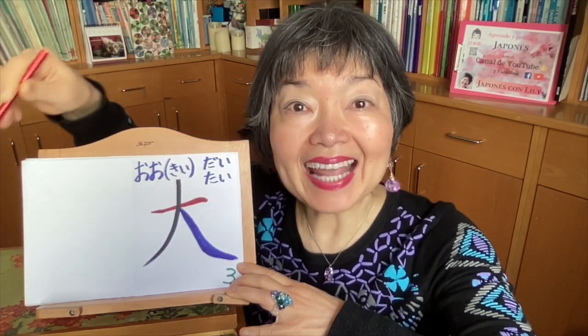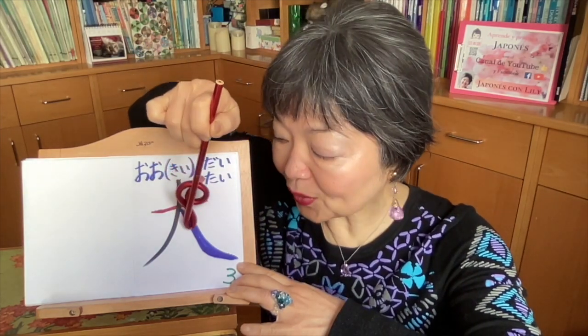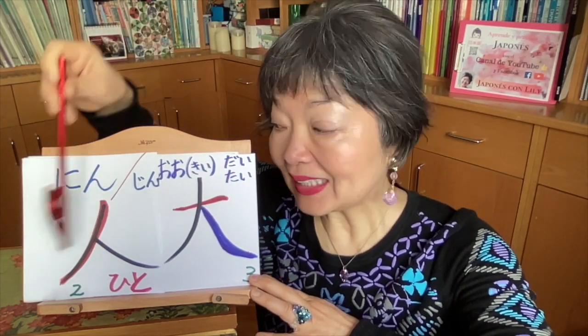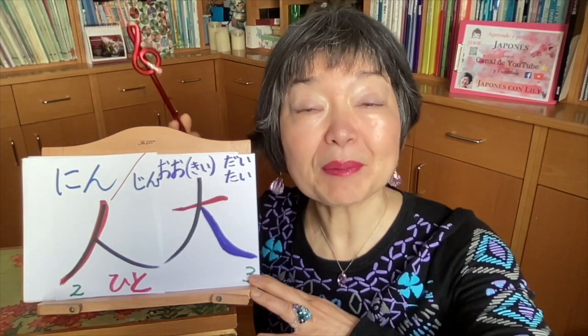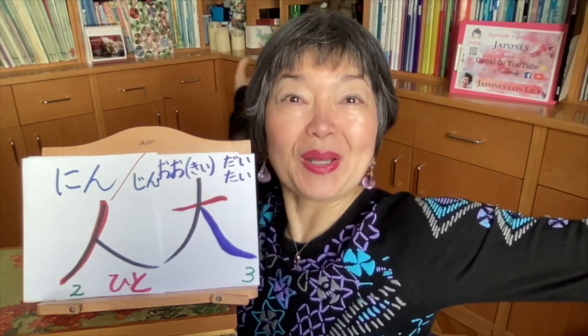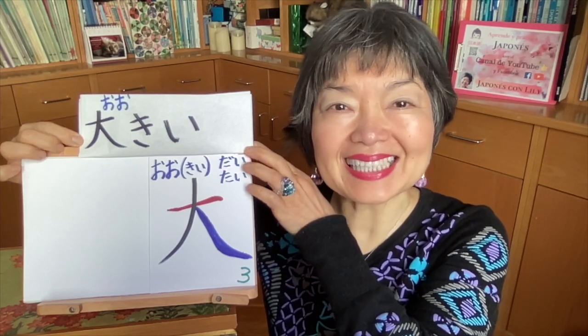And the third and the last stroke is from this point, a quite long line, 3. And here you just let it go. So this means big, enormous, big. Do you remember this one? This 1 and 2, very similar, but this means the persons, people, 人. And here, with the arms, it's like this. How big! The way how to read in kunyomi is like this one.